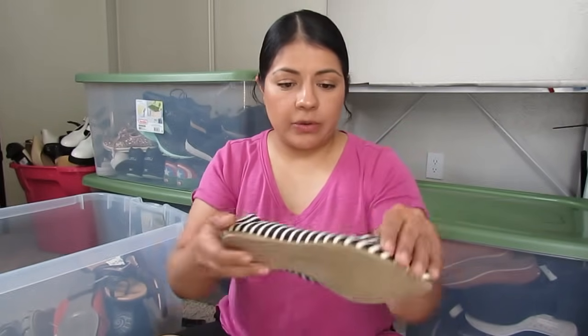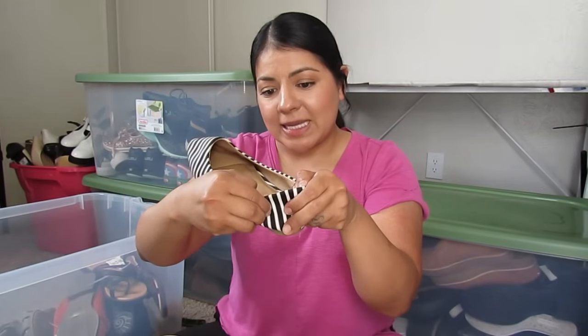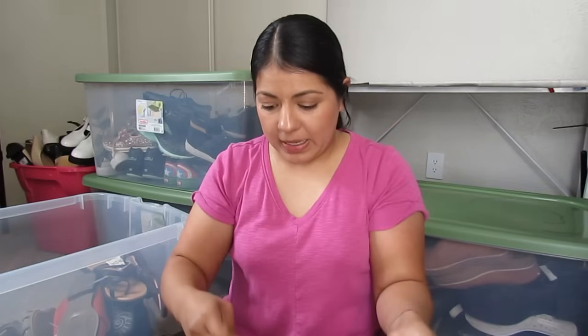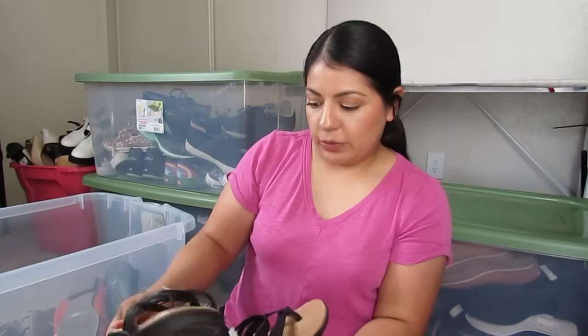This is a beautiful fabric, flat, super cushiony insole. They are a size 8 wide, and I paid $3 for these. This is a style of shoe in a brand that I've been selling a lot lately.